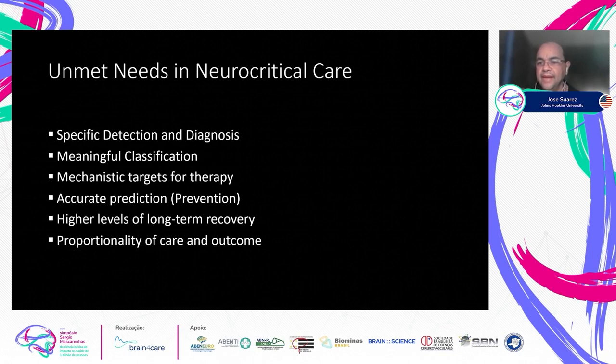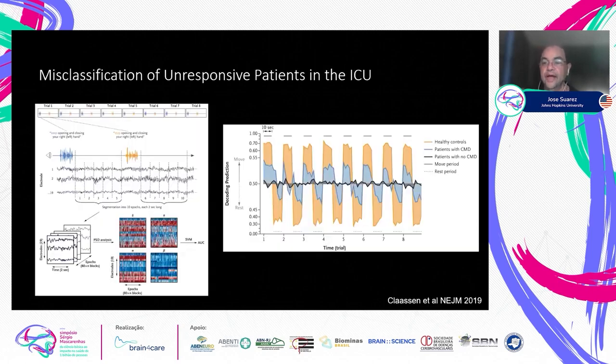So there are a lot of unmet needs, which is good in the sense that we have a tremendous amount of research to do over the coming years, but it's also a challenge because we're not there yet. One of the best examples that I can give you is this paper published by our colleague Jan Claassen from Columbia University in the New England Journal of Medicine in 2019. What Jan was trying to do was classify patients in coma, or clinically in coma, in a much better way. So he used continuous EEG monitoring.